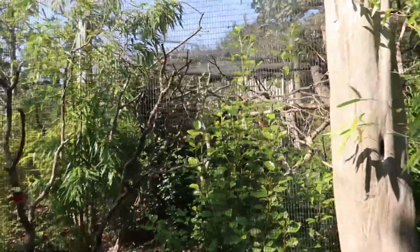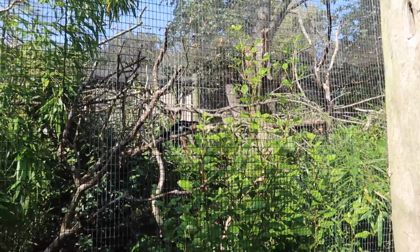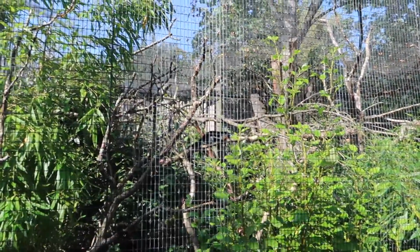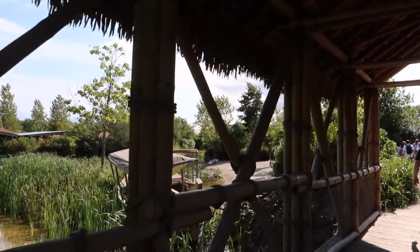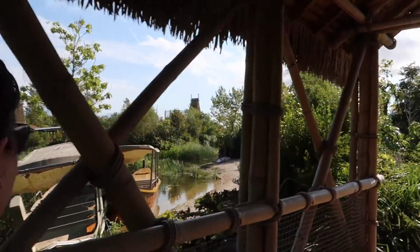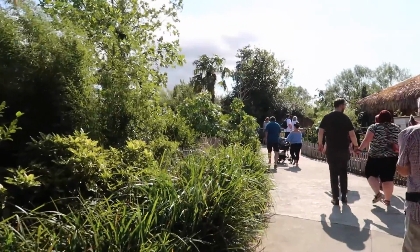Found one. That's not the squirrel monkey show. No, this is a very much a lemur show. There's a squirrel sunbathing. Boat's still not running. There's boats in the dock now, look. Yeah, there is.